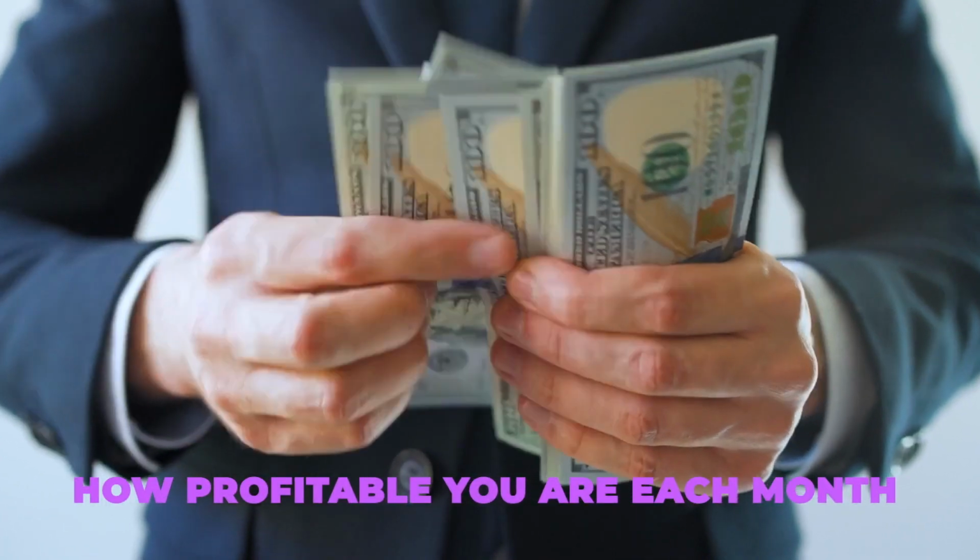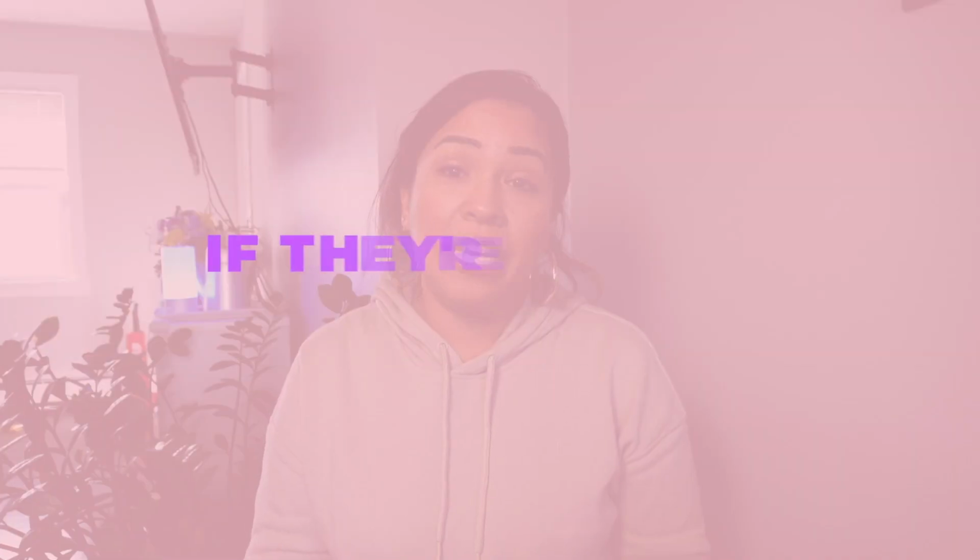You're going to want to include these numbers when you run the numbers to see how profitable you are each month. So all in all, it's not a terrible idea to buy a building with tenants in place. You just want to make sure that you do your due diligence while you're under the attorney review process, to make sure that you have the leases and you have an understanding of what the tenants are paying. You also want to know if they're paying utilities. Are they paying gas and electric?